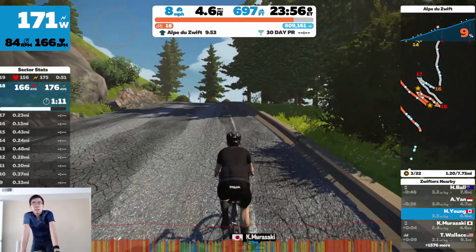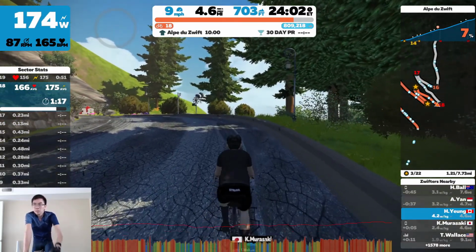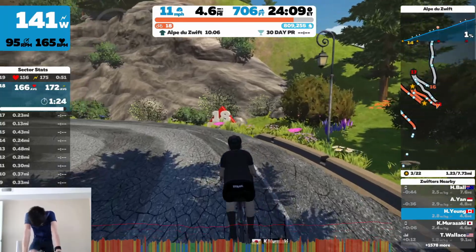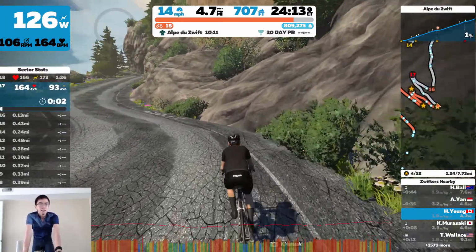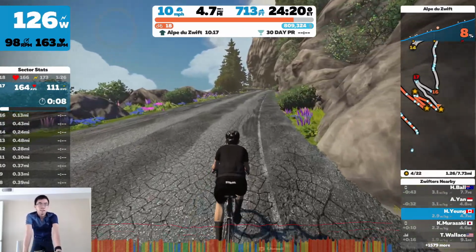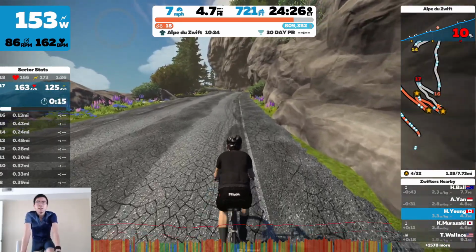Or the better way to measure that is to look at your current elevation. If you're doing this ride from scratch, you can just look at this number. If you did some riding before, you will need to offset it and see where you're at. But just remember that this ride is about 3,400 feet of elevation, which in meters is about 1,000 something meters. Keeping that number in mind, you can have a good idea of how far you're into this climb.